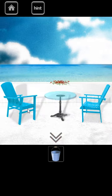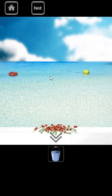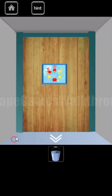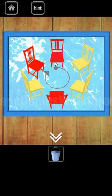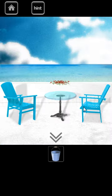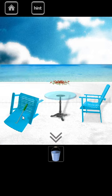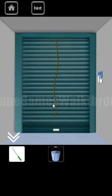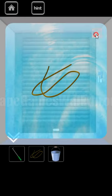So here you can see left and right chairs, on the left and on the right. And also on the left you can see it's a red thing, and on the right it's a green thing. So also here's one more hint. So we need to move from red, yellow, yellow, red, yellow, red. So if red is on the left and yellow is on the right, so we have left, right, right, left, right, left. We've got a hook, and with this hook we can close the door now, get this string.